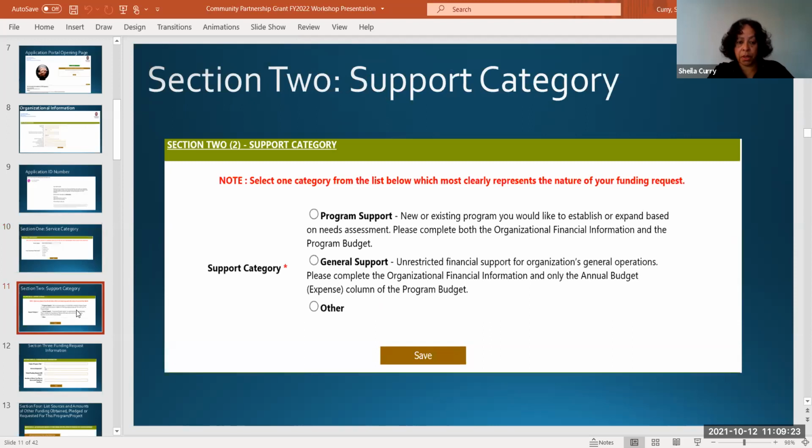Section 2, this is the support category. So this is where you're going to click whether you're asking for program support, general support, or other. And when you click other, there'll be a little box that'll come up to ask you to describe what other means. And you can feel free to put something there and click save.